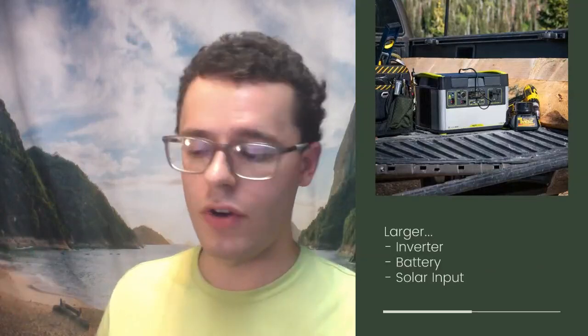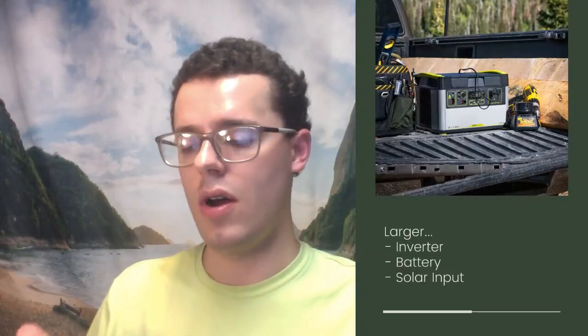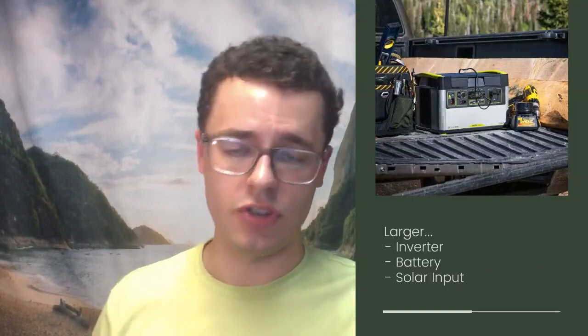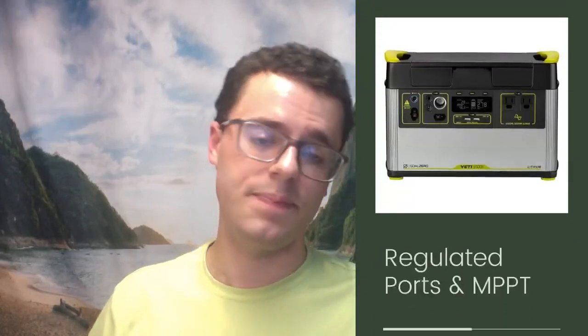Next is the battery. So the battery is obviously bigger. It's a good 100 watt hours, a little less than that, bigger, or more capacity than the previous generation model, which is great. And then the solar input, which I think is the highlight of this generator, is 600 watts. Now the 1400 lithium was 360 watts. So that's a massive improvement, and I know a lot of people will really like that if they're using it consistently or just whenever. It's going to recharge the generator really fast, so that's going to be a great improvement.